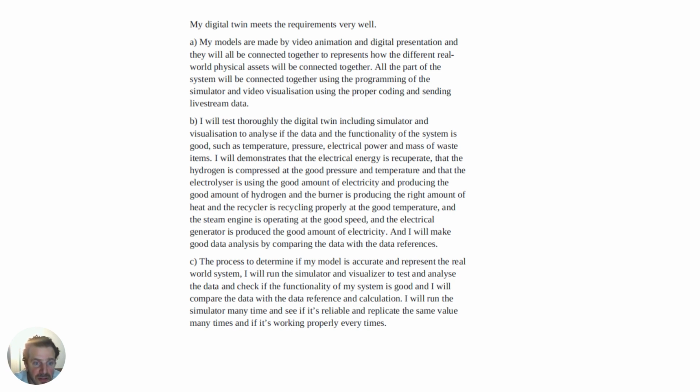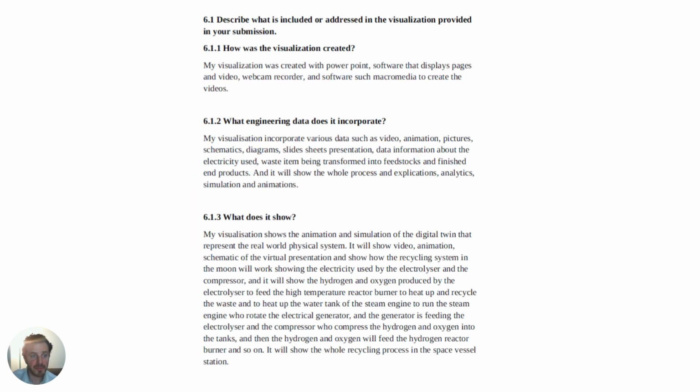It is identical, the same, as good as in temperature, pressure, electrical power, and mass of the waste of the item. I will demonstrate that the electrical energy is recuperated, that the hydrogen is compressed at the good pressure and temperature, that the electrolyzer uses the good amount of electricity, and the good amount of hydrogen goes to the burner, and make good analysis of the data to confirm it. The process proves the model is accurate and represents the real world system, with the simulator and visualization testing data and checking functionality in real time.